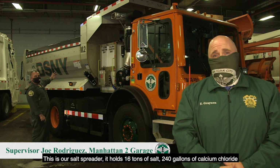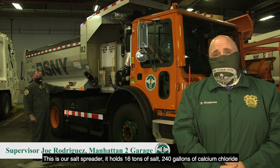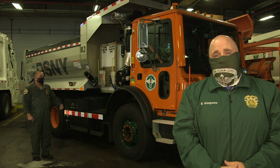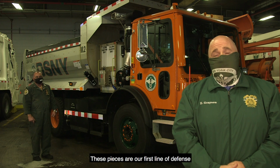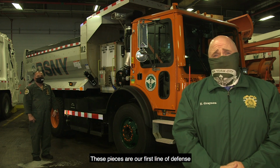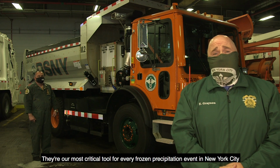This is our salt spreader. It holds 16 tons of salt, 240 gallons of calcium chloride. Before it hits the streets, we'll be plowed up to fight the storm. These pieces are our first line of defense. They're our most critical tool for every frozen precipitation event in New York City.